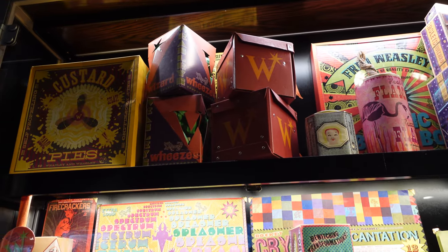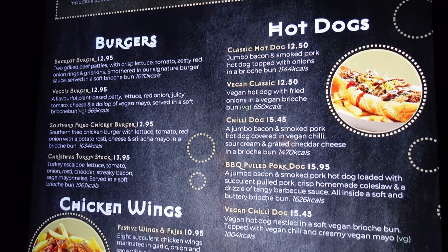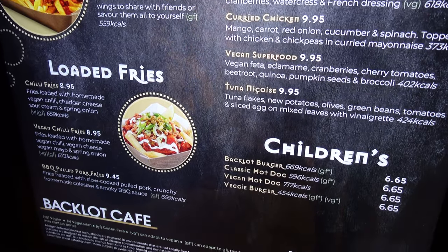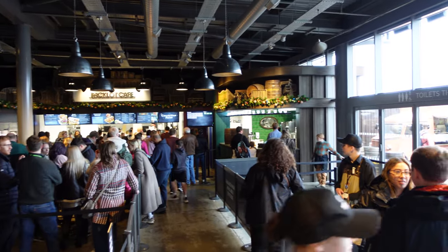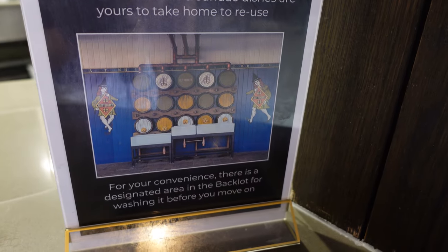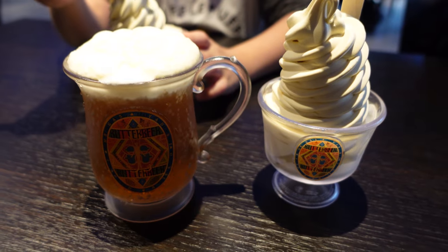Here's an overview of the menu. There's not really anything that is standing out to us. It's kind of typical American food, but it is those theme park prices you would expect. There is a long line for food, but if you only want to get butterbeer, there is a line dedicated just to that. So skip the food line and head over to the butterbeer line. You do have to have cash.